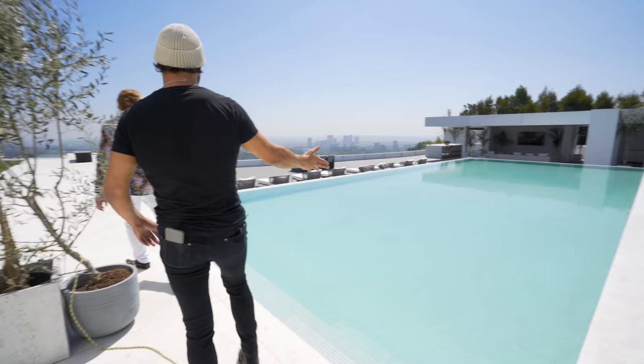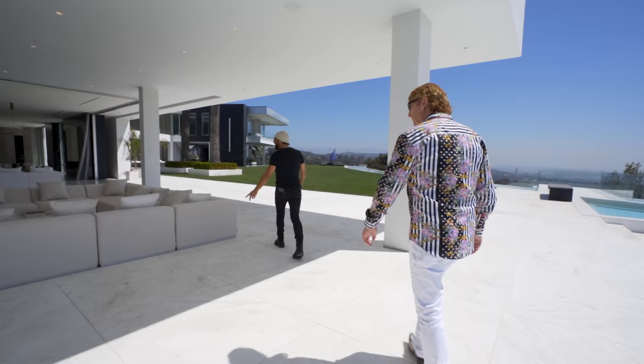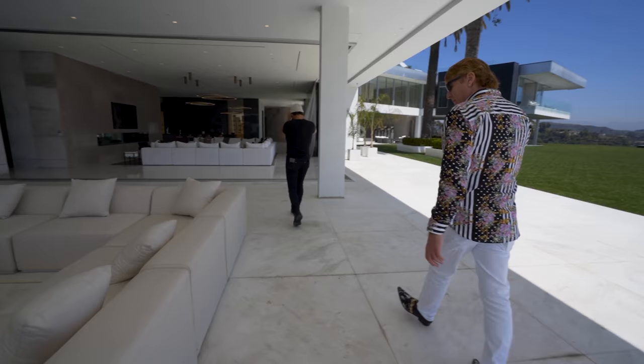The pool is gorgeous. Thank you. All the doors are electric, so you push a button, they all open, so you don't have to push them manually.